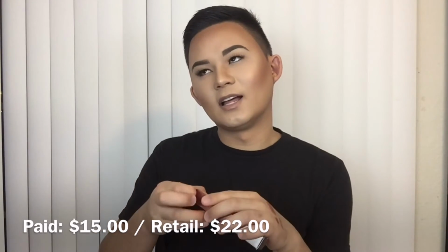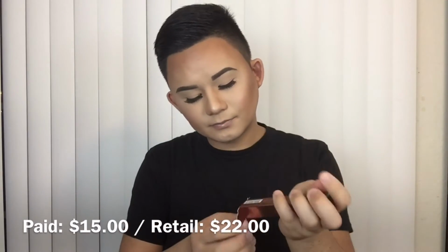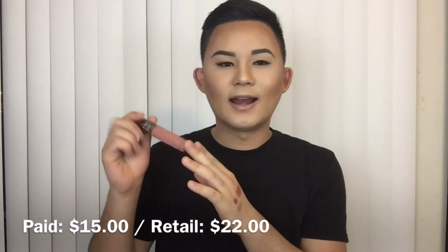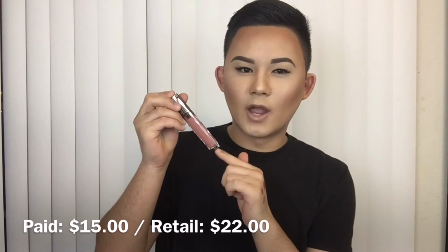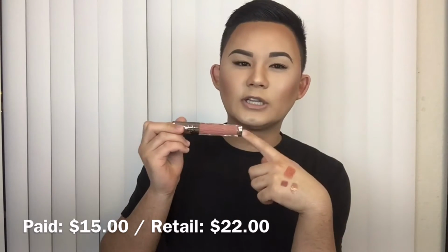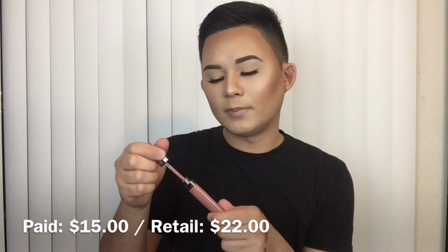Next, I got another Urban Decay gloss. You guys know I love the Urban Decay glosses. I had them in my favorites before. And I have another shade called Lyre, which is very, very similar to this. But I picked up Kinky. This one's almost a little bit more brown nude than Lyre. I feel like Lyre is a little bit more pinky.